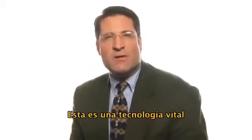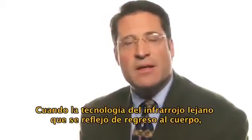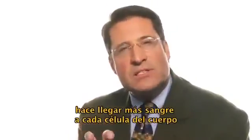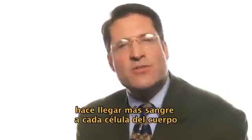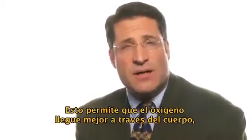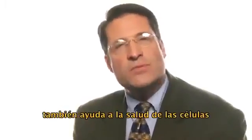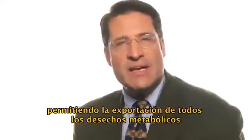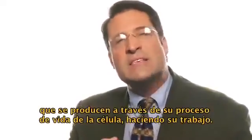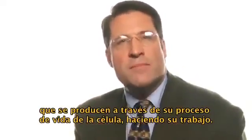This is a critical technology. When the far infrared energy that's reflected back into the body activates the nitric oxide pathway, blood is delivered more readily to each cell in the body. What does this do? It allows for better oxygen to get to the body. It allows for nutrition to get to each cell, but it also helps the cell's health by allowing export of all the metabolic wastes that occur as the cell goes through its process of living, of doing its job.